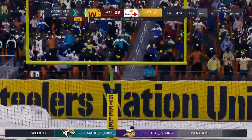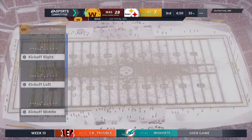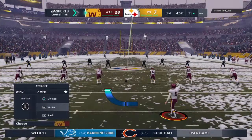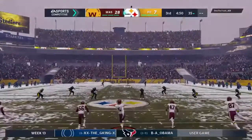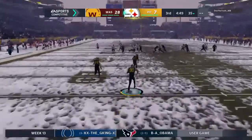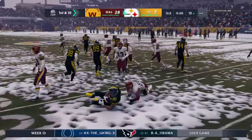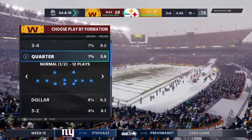He knocks it through. It's 28-7. Makes it Washington 28, Steelers 7. The kickoff unit is out on the field, and they will send this one away. Fields it in the middle of the end zone, and only able to get this to the 19, so probably should have opted for the touchback. First and 10 at their own 19-yard line.